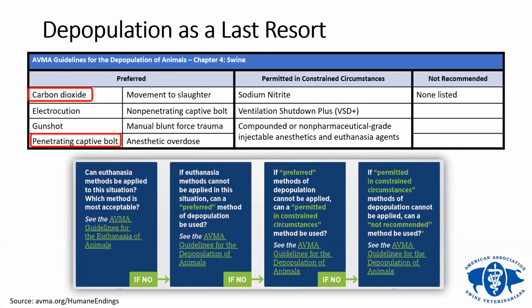So veterinarians and producers would kind of work closely. The veterinary group, American Association of Swine Veterinarians, are working with the AVMA, which is the American Veterinary Medical Association, to kind of use this choice algorithm that you see listed here about how do we evaluate different depopulation options. So obviously, the most preferred ones are euthanasia options that we're doing for normal mortality today. So those are all kind of in that first preferred column. There are some that are permitted only in constrained circumstances. So constrained circumstances would be foreign animal disease outbreak, a natural disaster, or in this case, massive supply chain disruptions qualify as permitted in constrained circumstances.